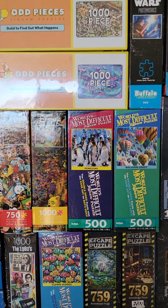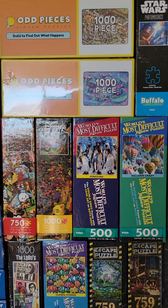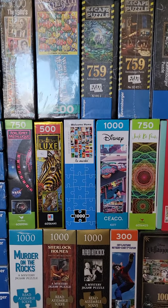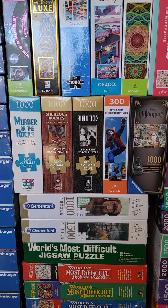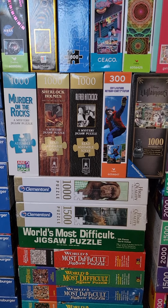There's World's Most Difficult Puzzles. I bought those a long time ago. I still need to get them done. Another one, more escape room puzzles. Sieko Cardinal Buffalo Games. Another villainous puzzle. A lot of murder puzzles. I love true crime, and these murder puzzles are really fun.